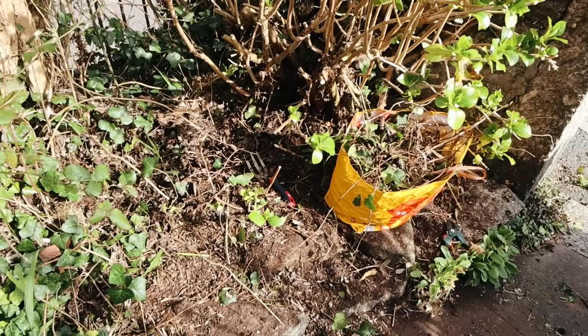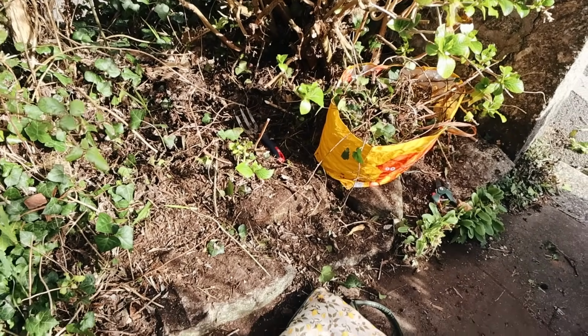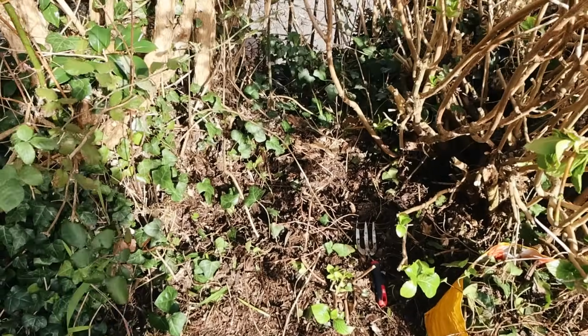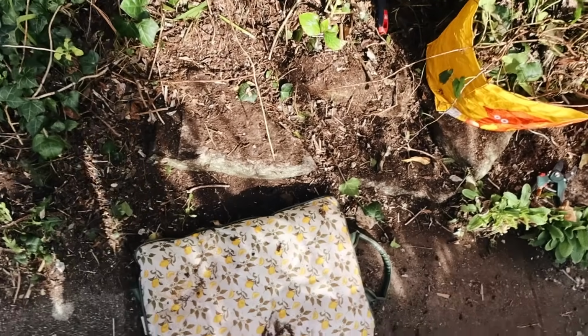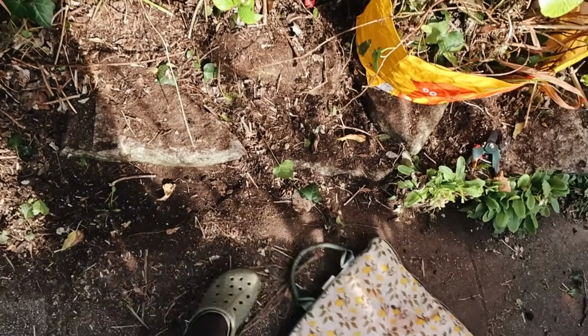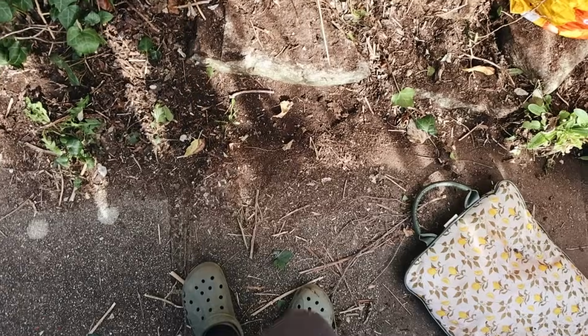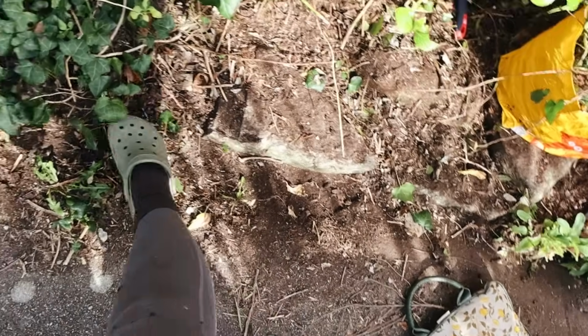So I'm making good progress. Lots of this has been cleared out, but it's so difficult because the ivy is so strong. So I'm having to like yank it out. And also you can see how much more of the path there is. So it was to here. I think that's where the paving slabs go, but it actually goes all the way back.